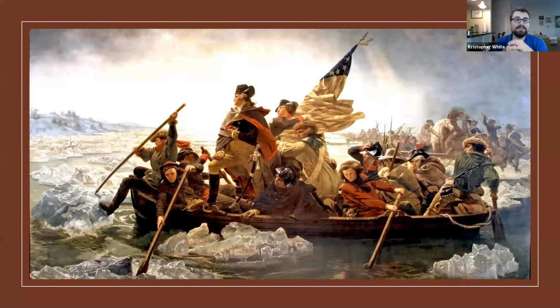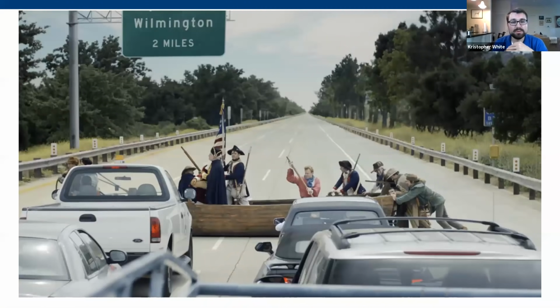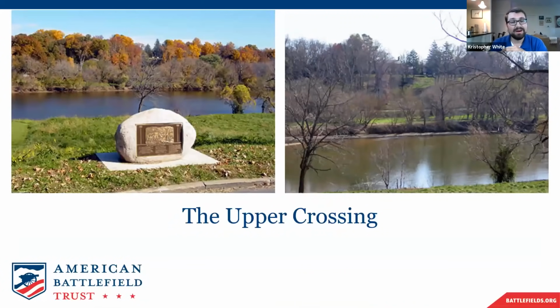Most people think of this being a river crossing. The Emanuel Leutze painting, Washington Crossing the Delaware in December of 1776, very regal. This is what he thinks. In reality, it's more like the Geico commercial. That's what it's going to look like when we cross here at the Rappahannock. Sadly, it's going to be a comical scene. It would be more funny if it wasn't half as sad as what's about to happen on the banks of the Rappahannock River. But the Geico scene of Washington crossing the Delaware Turnpike, yeah, that makes sense.